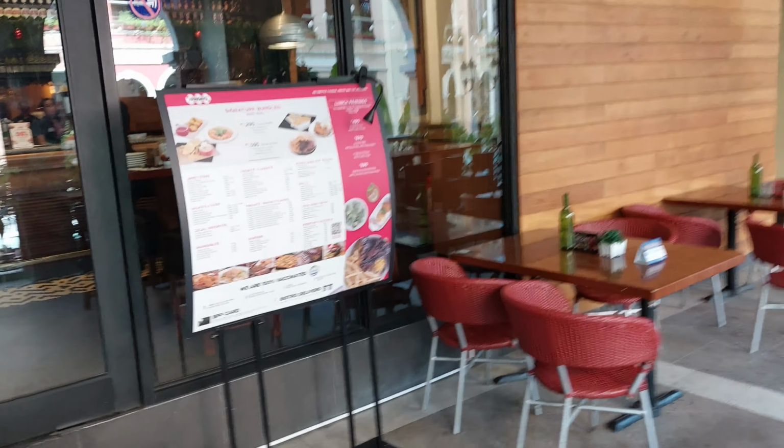We've got the Shakey's Pizza along this side here. So if you like your pizzas, then this is the place right here. So if you guys want coconut juice, then you can go to Buko Twist. Buko means coconut, so that could be a good place for you if you want to have some coconut juice.